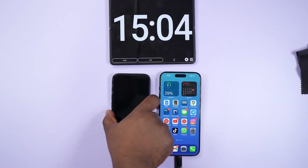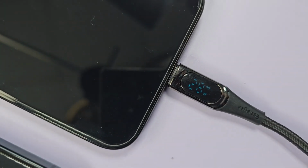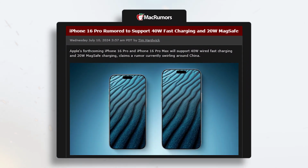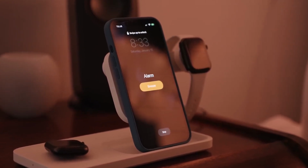Both iPhones may have bigger batteries, and still both phones will charge much faster than the previous generation. Thanks to the charging upgrade, and I must say this upgrade is much needed, as 27-watt charging would have been much outdated in 2024. Wireless charging also has a jump from last year.